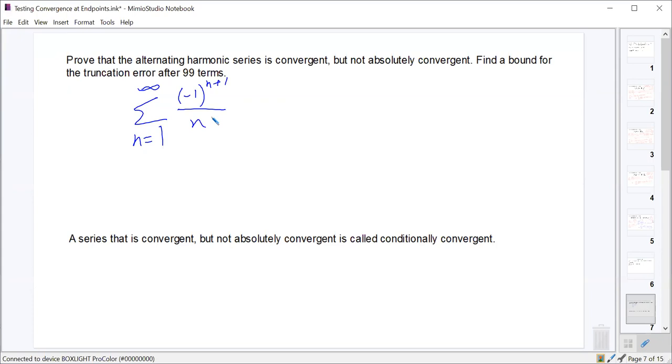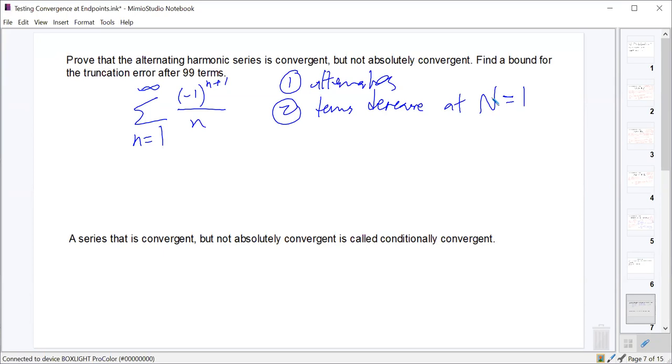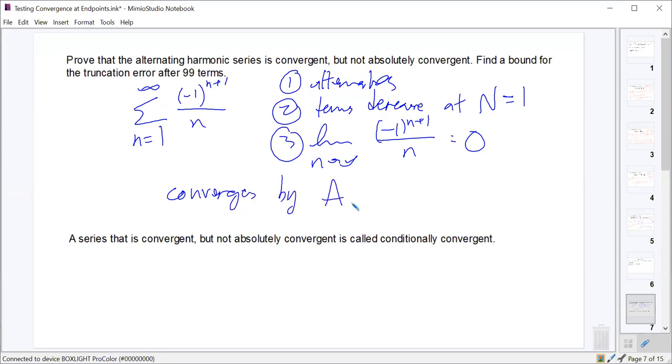Okay, great. How do I prove this converges? Well, number one, does it alternate? Yes, it alternates. Number two, do the terms decrease? Yes, the terms decrease. Starting at n equals 1, every term after that is smaller, right? And three, the limit as n approaches infinity of -1 to the n plus 1 over n is 0. So this converges by the alternating series test.